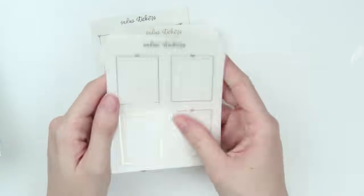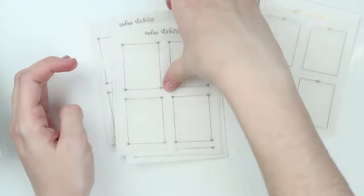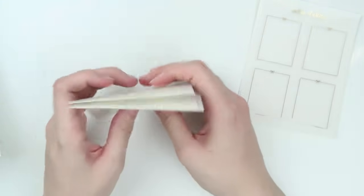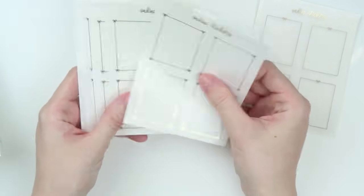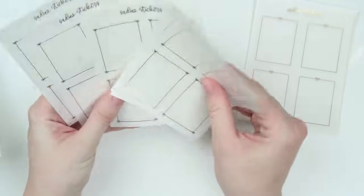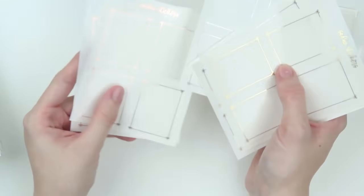If you know me and you know my plan with me, you know I love that stroke outline. It's my fave. And then I got two of each of these as well, which is kind of the same thing, but the bows are on every corner. So I have two gold, two silver, and then two rose gold as well.